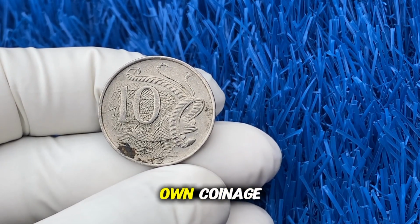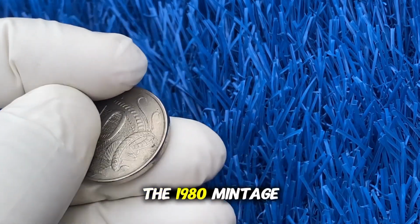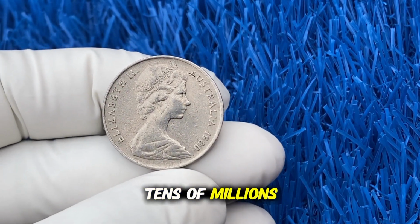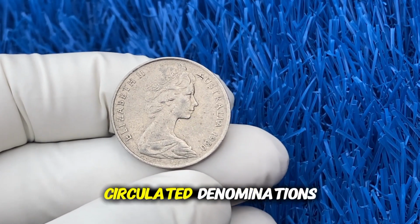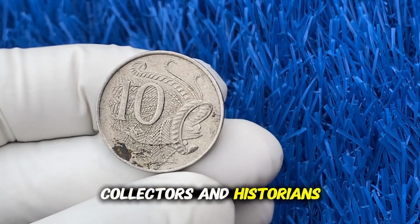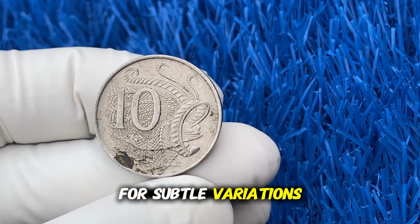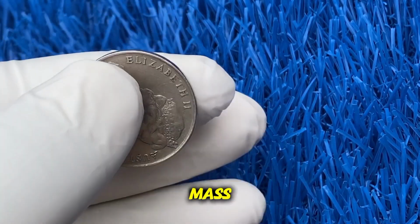In minting its own coinage after decades of dependence on British mints, the 1980 mintage of 10-cent coins reached into the tens of millions, ensuring that the coin became one of the most widely circulated denominations in the country. And yet, collectors and historians pay close attention to this year for subtle variations and minting quirks that distinguish certain examples from the general mass.